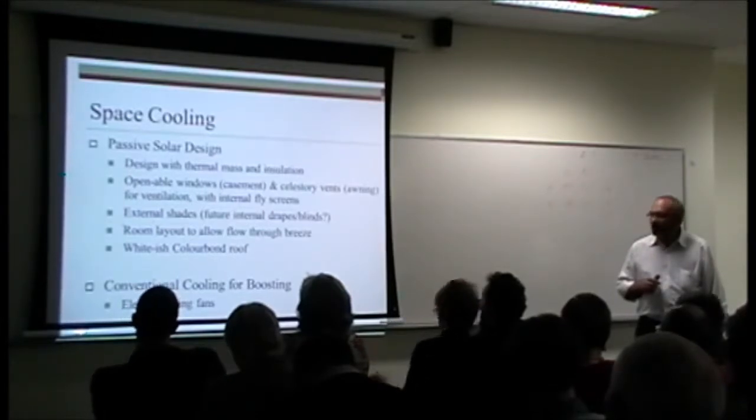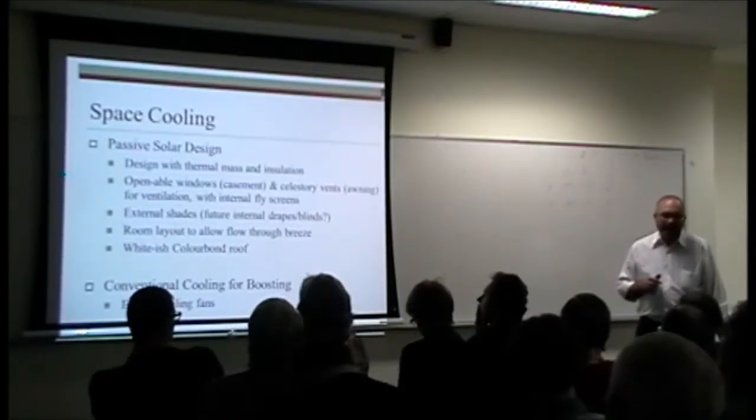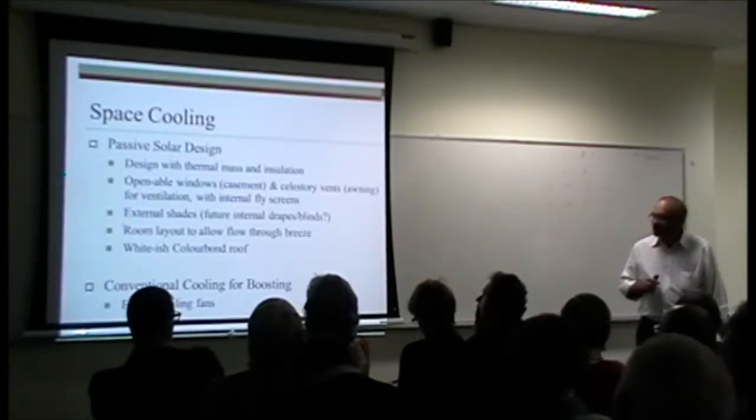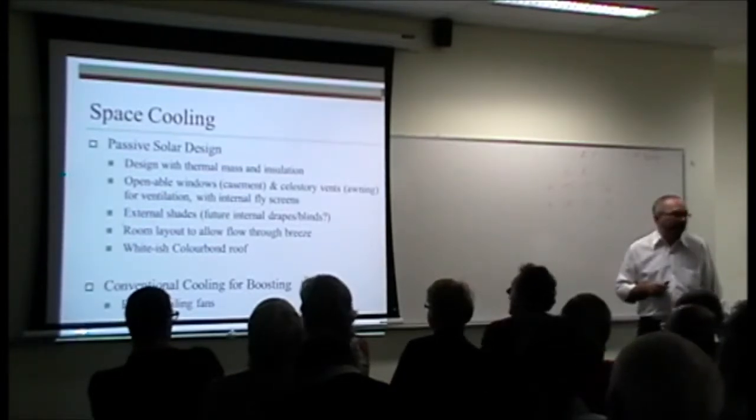We have no internal drapes or blinds at the moment, but then we're on a quiet lane, and we know the farmer who goes up and down there. So it's a nice change. And then the room is laid out to allow breeze. Oh, and we have a whitish colour Mock roof to reflect heat.